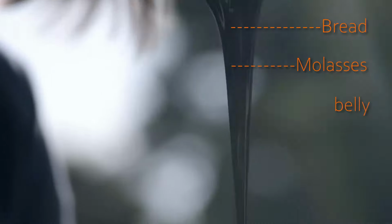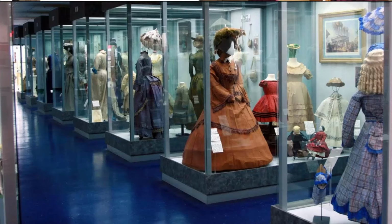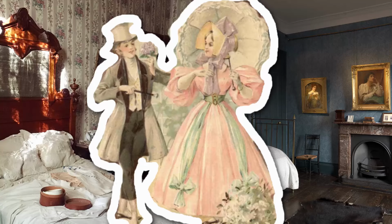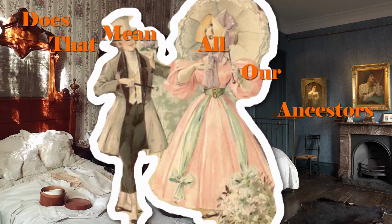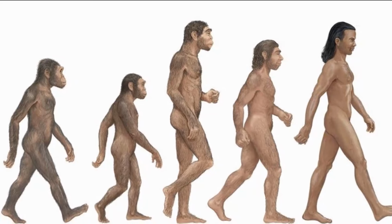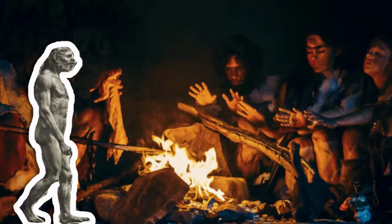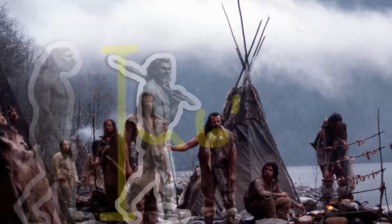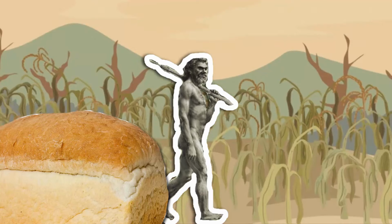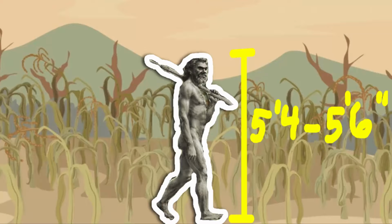So looking at historic artifacts our ancestors left behind, their beds and clothing, which mainly from the Victorian era we have retained, yeah, most of them probably were short, but does that mean all our ancestors were short? No. The average height of humans went up and down. 40,000 years ago, the average hunter-gatherer European male was 6 feet. 10,000 years ago, with the adoption of agriculture, refined foods, and failed crops, and a more restricted diet, the average European male was 5 feet 4 inches to 5 feet 6 inches.